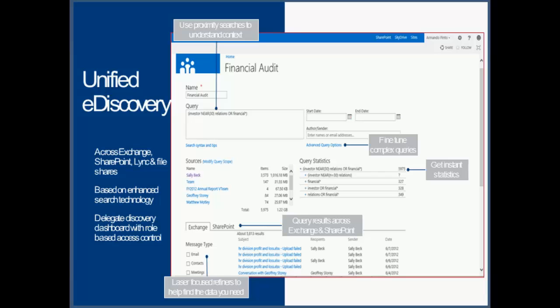So this new unified eDiscovery that's built into SharePoint is done by way of having a new site for managing all the discovery cases and all the legal holds. The eDiscovery Center site template is created through a portal, through which you can access discovery cases, conduct searches, place content on hold, and then also export the content.